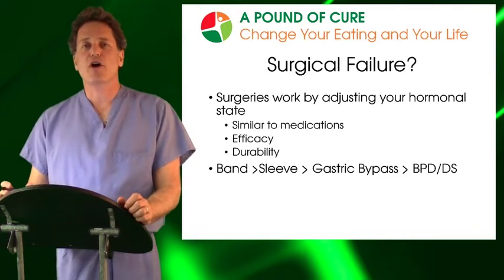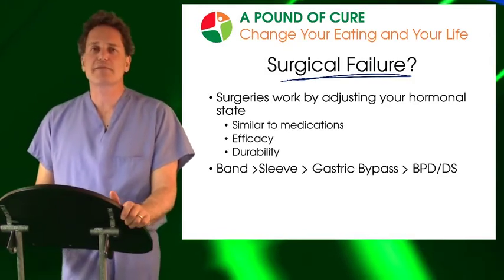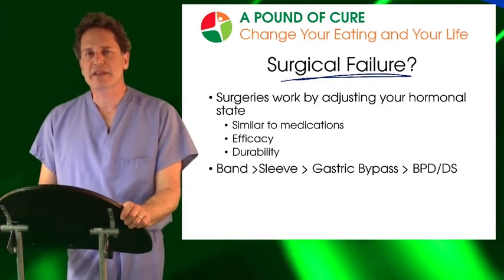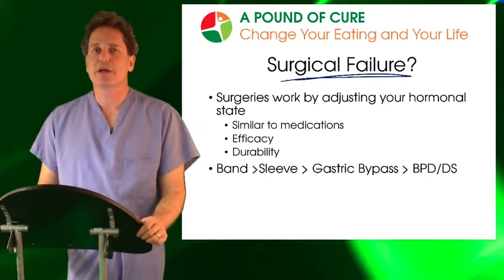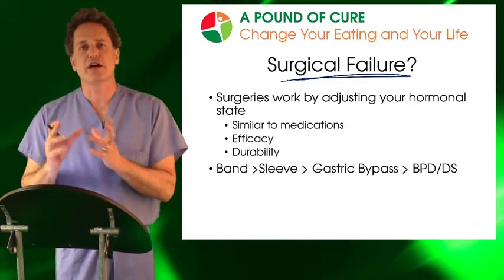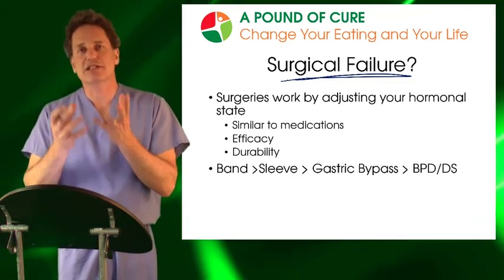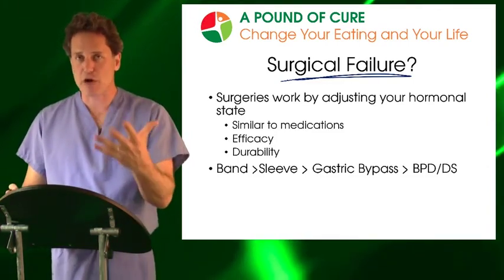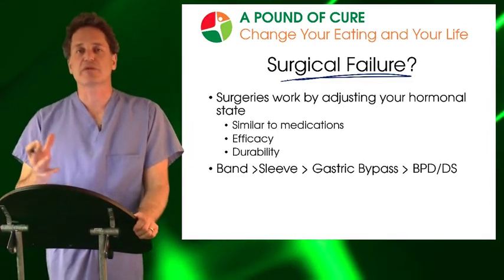So the cause that we don't really see before surgery, of course, is surgical failure. And this is a really important concept that's difficult for a lot of people to understand, but I think it's critical that we discuss it before surgery and then of course after surgery as well. These surgeries work primarily by changing the hormonal state, which adjusts your set point to a lower level, increases your metabolism, and decreases your hunger to bring your weight down to your new set point, like we've discussed primarily in nutrition course number 1, but also in all of the other discussions we've had about surgery.